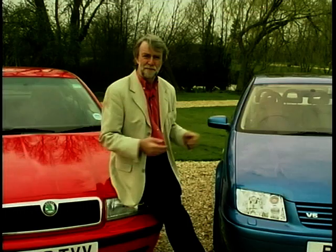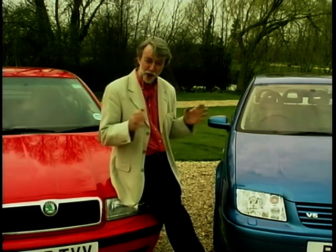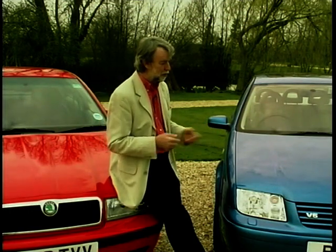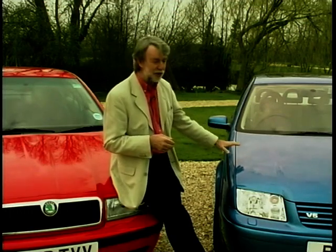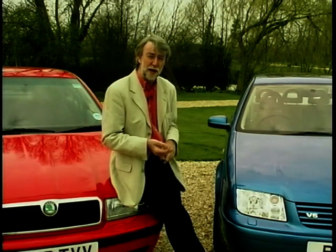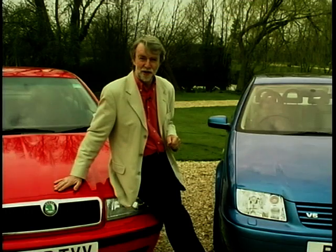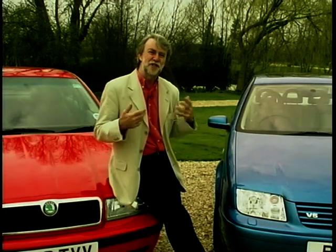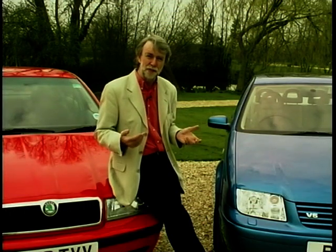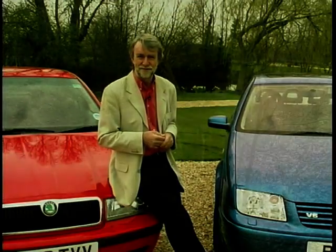It's a simple idea. Design yourself a common floor pan and then base lots of different models on that floor pan, and you save yourself loads of money. Well, that's what the Volkswagen Group have done. They developed a chassis and powertrain which is underneath the new Golf, the Audi A3, the new Volkswagen Bora, and the Skoda Octavia. But just how different in character and performance and appeal can two cars be when they share the same underpinnings? Let's find out.